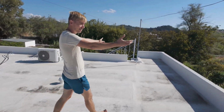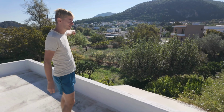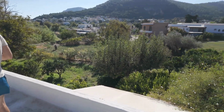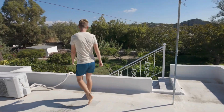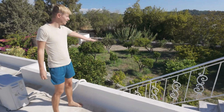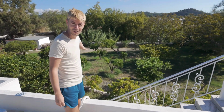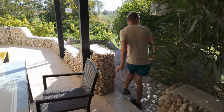And here there are views. There is our village. So that's nice as well. There is a lot of greenery around us. But the main thing we can see from here is this garden, and that is our garden. We are going to take a look there. So let's go to the garden.